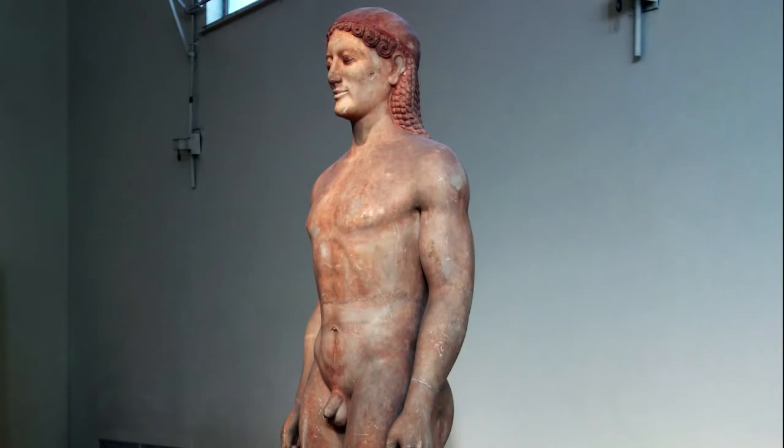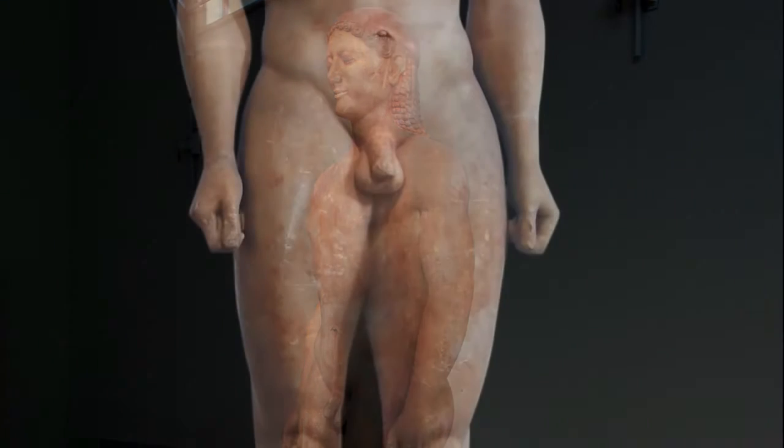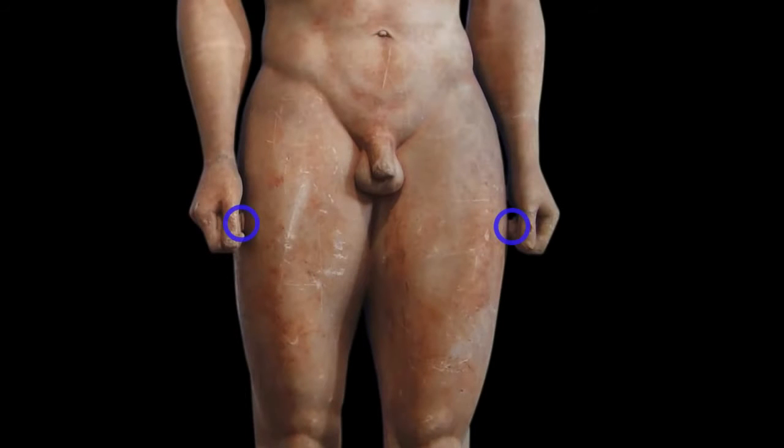And as with so many of these standing male figures, the artist has had to leave a little bit of a bridge attaching the hands to the hips in order to strengthen the object. Or else the limbs could easily break off.